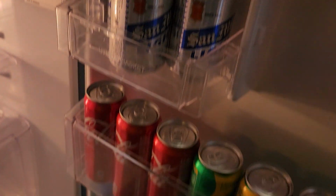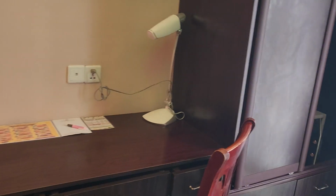Settee sofa. The fridge is on. Ice in the fridge, which is great. We've got another fridge in here, some assorted beers and whatnot. Over here, we've got our tea and coffee making facilities. We've got a desk, a decent safe, a laptop type safe, which is good. A small balcony, which does open up.